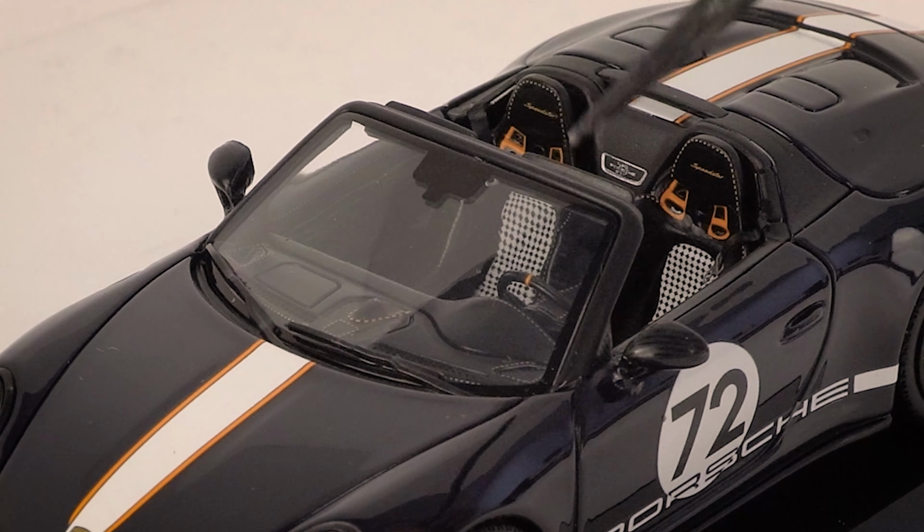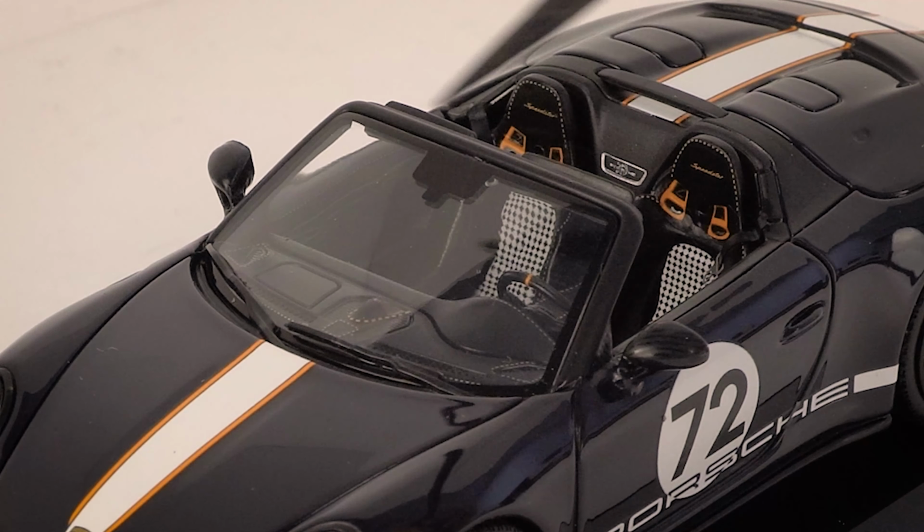Then on the dashboard we have also all the wonderful orange stitching, also on the steering wheel. The inserts for the seats are in Pepita, and we also have the orange inserts and stitching for the seats. Speedster in orange looks just stunning, I think. And it is the same story on the back of the model.